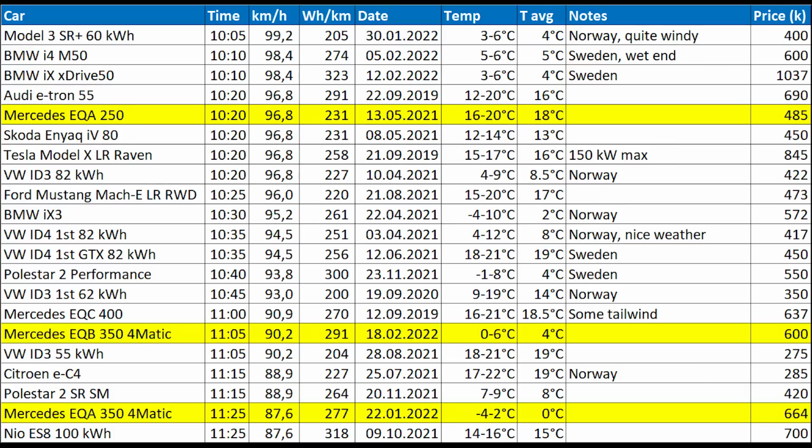So, and also, when we look at the table, we can see that remember that this is a 7-seater, so the Model X Raven can also be a 7-seater. I'm not sure if that one was a 7-seater or a 6-seater, it doesn't matter too much, but actually the Raven is the fastest 7-seater that I've ever tested. And then this one comes on a good second place, roughly 1 hour slower, okay, 45 minutes slower than Raven.